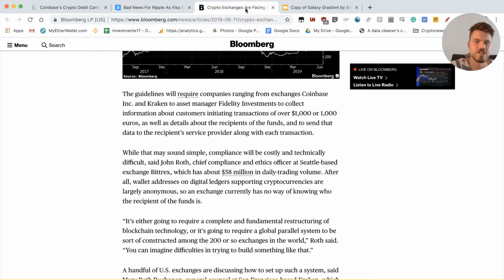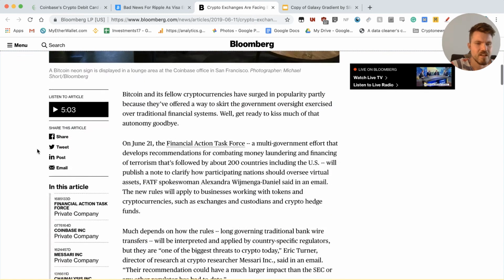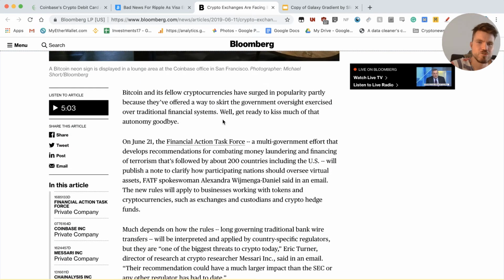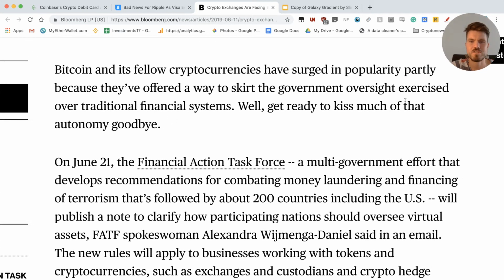Now, talking about anti-money laundering and crypto exchanges. Crypto exchanges are facing their biggest regulatory hurdle yet, and that also has a big influence on traders and investors, and you'll find out why in a minute. So Bitcoin and its fellow cryptocurrencies have surged in popularity partly because they've offered a way to skirt government oversight exercised over traditional financial systems.